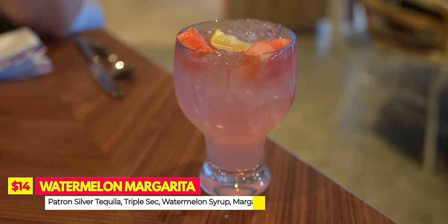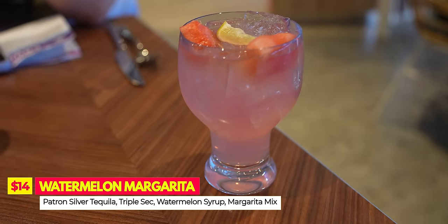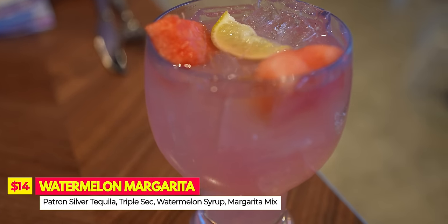I decided to get myself a watermelon margarita. This has silver tequila, triple sec, watermelon syrup, and margarita mix. Yum. It has little chunks of watermelon on top there. Very refreshing. Very sugary. I like it. I give it a 4 out of 5 Peters.